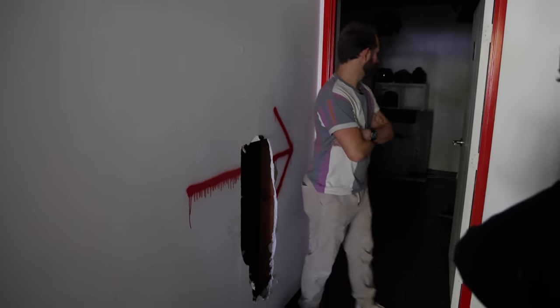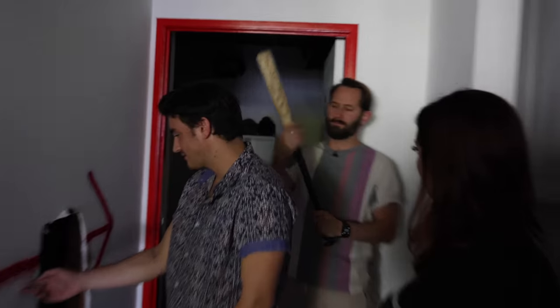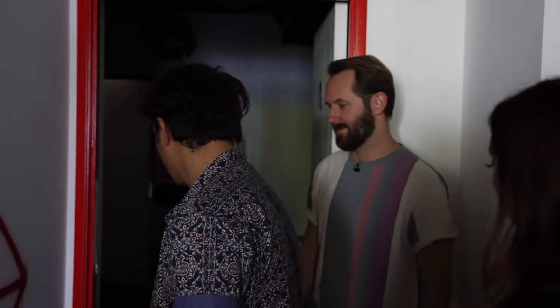That, to me, solidifies the fact that it's coming through the wall somehow and not being spray painted on. Like, it's been here for a while and it's just now coming through the wall, before there was a hole in it.